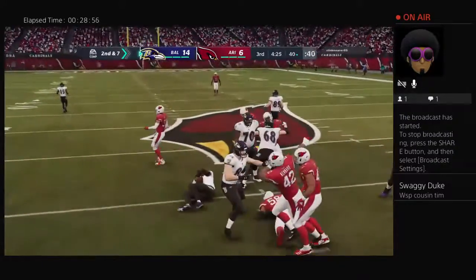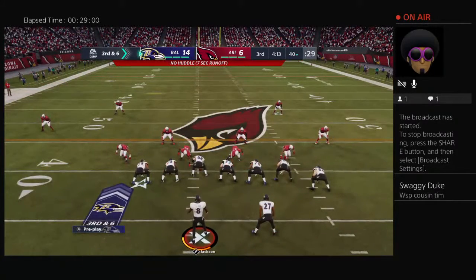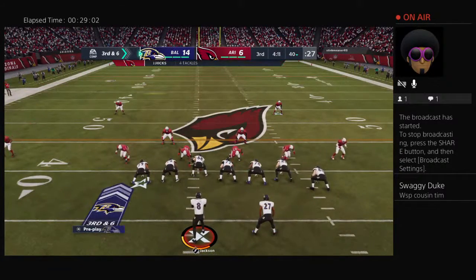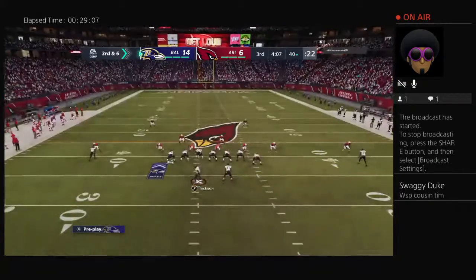He's going to run again. Only a yard there on the keeper, and that's going to leave him with a 3rd down. Brought him down. It's a gain of a yard. And it's 3rd down.